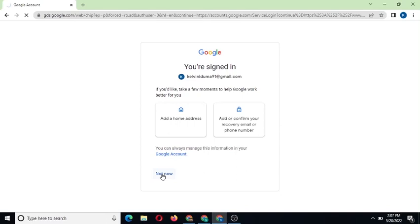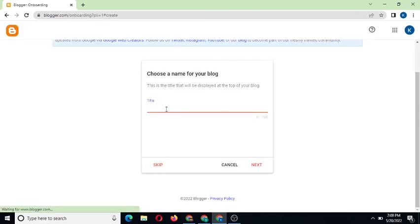So as you can see, choose a name for your blog. We can close this notification here. European Union laws require you to give European Union visitors some information, allow cookies, and you can close this. Okay, now let's scroll up and see here. Choose a name for your blog. This is the title that will be displayed at the top of your blog. Let's see what name we should create. Study abroad.